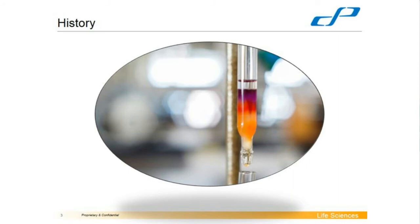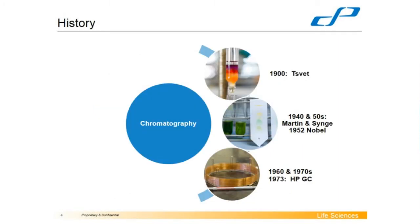Since that very first experiment in the 1900s, we have developed chromatography over the years. In the 1940s and 50s, we had Nobel Prize-winning work on partition chemistry, and then we started getting things like TLC, thin layer chromatography. Then we developed into our modern chromatography, which started in the 60s and 70s, including the very first commercial GC, or gas chromatography, system by Hewlett-Packard in 1973. So we have really taken off with this field of chromatography over the last 120 years.